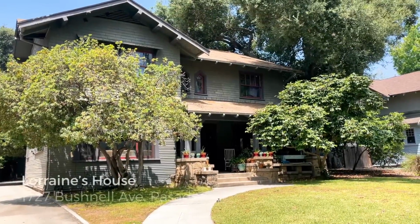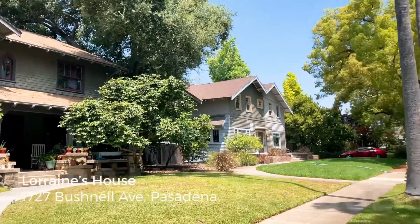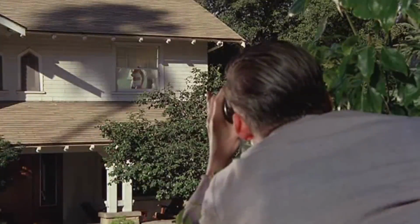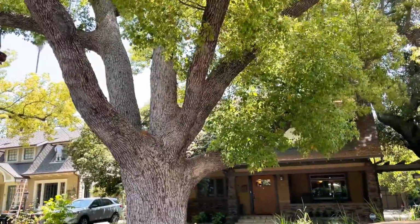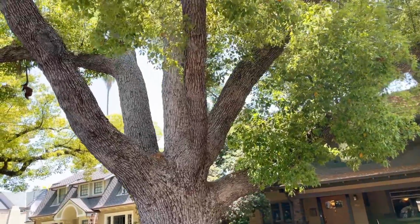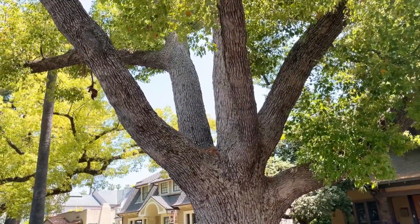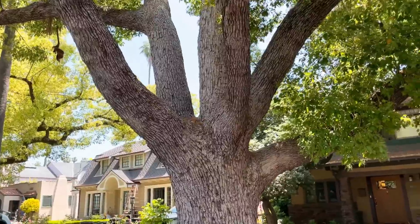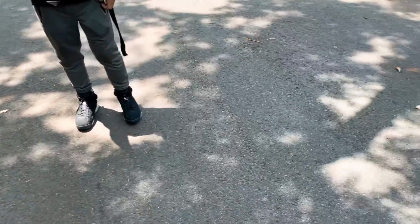So right here is Lorraine's house, and of course right across the street is the iconic "He's a Peeping Tom" tree. Now, fun little fact, different camera angles, when you see Crispin Glover climb the tree, he's originally on this branch here, and then when he falls off, I believe he is on that branch there. Fun little movie trivia.